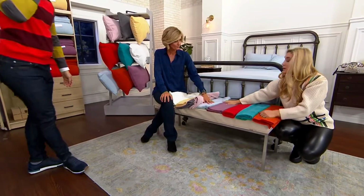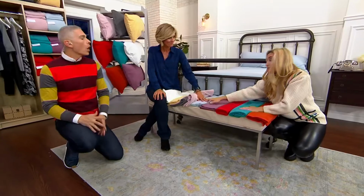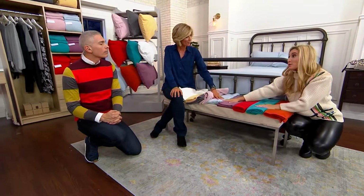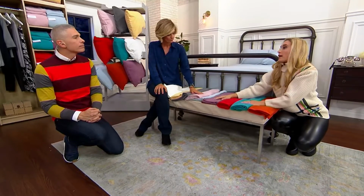Ice blue. We say that over 65% of primary bedrooms are in ice blue. So if that's you. Oh, really? Yeah, exactly. That's why it's so popular. It does look great. It looks really rich. It's just so nice and easy. It goes with whites, right? It's clean. And grays.